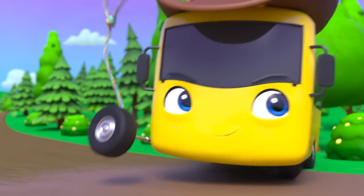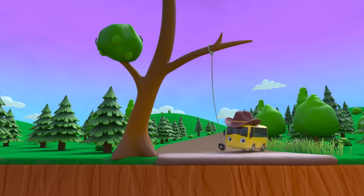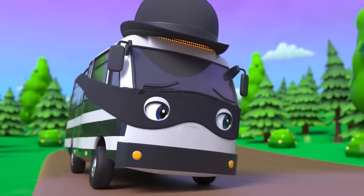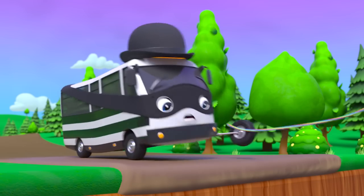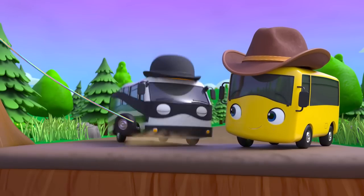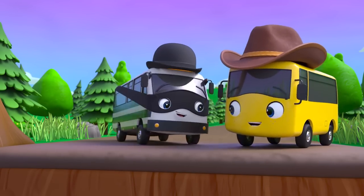Aha! Buster has his cowboy lasso! Go, Buster! But Bandit is a bit nervous. Come on, Bandit. You can do it. Bandit is facing his fears. Woo! Good job, Bandit! There's no way the T-Rex can reach them over here.